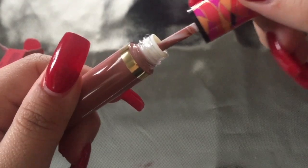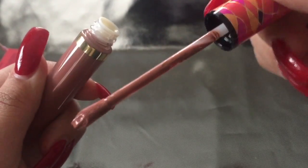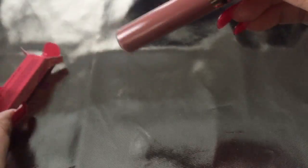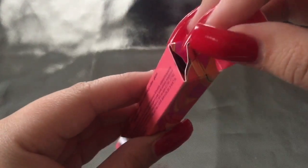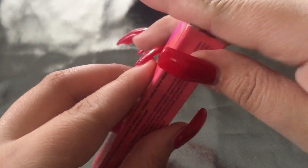So bummed that I didn't bring more money with me because they had everything on sale at GenBeauty. Like the Shape Tape concealer was dirt cheap, and I'm just like, why didn't I plan ahead? Okay, I guess now I know for next time.